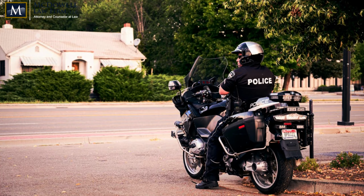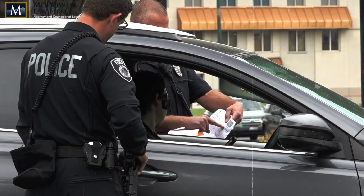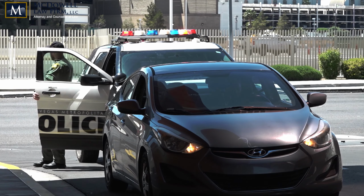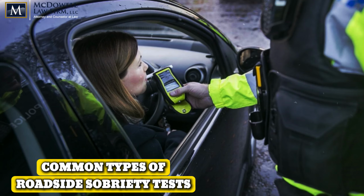Once an officer suspects that you are impaired, they may interpret your behavior during field sobriety tests in a way that confirms their suspicion, even if the results are inconclusive. Refusing the test limits the chances of this happening. Common types of roadside sobriety tests.